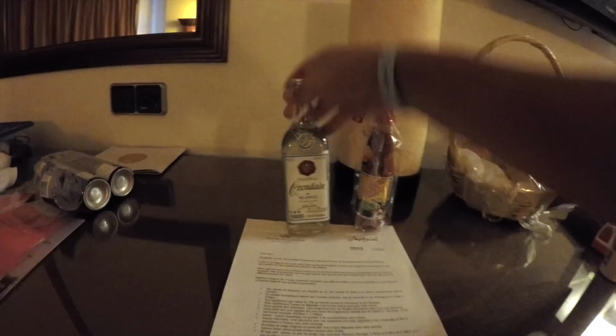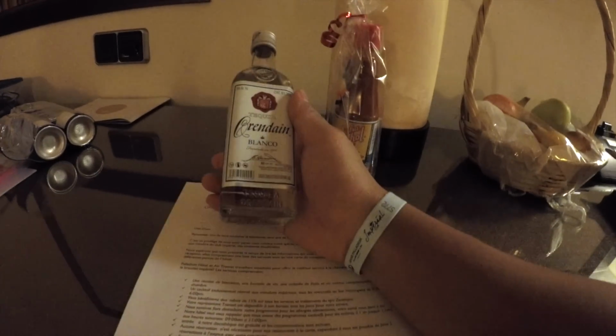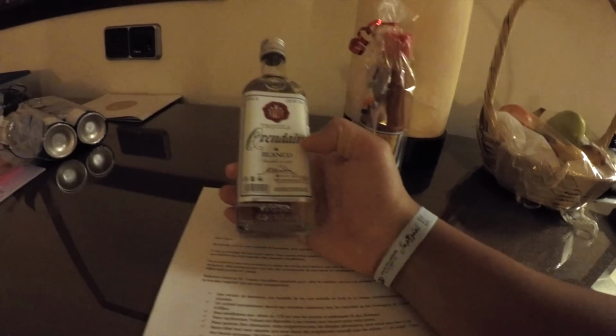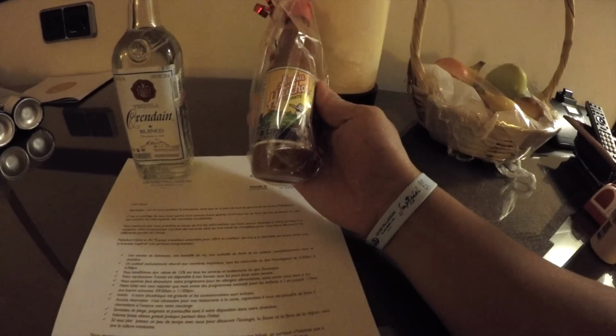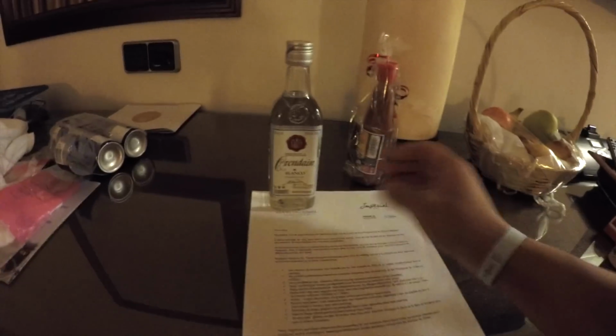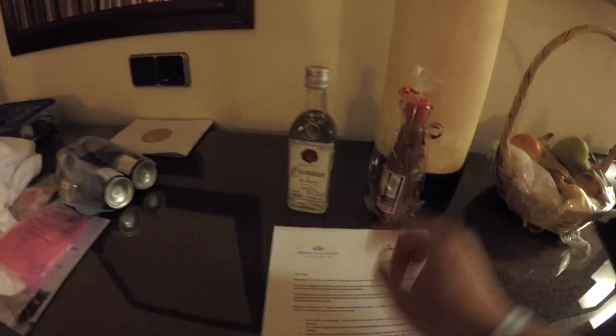Jade and me just came back from the beach and we keep getting surprised and surprised from this hotel. At first, they gave us a fruit basket and now we just got back to the room and they gave us a bottle of tequila called, I'm not sure I'm gonna be good at that, Brandon Blanco. And their most popular hot sauce, salsa uchol, picante. Well, Grand Palladium, awesome surprise for the welcome guests.